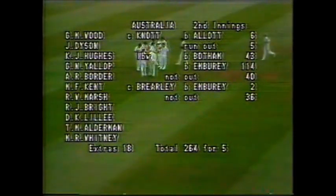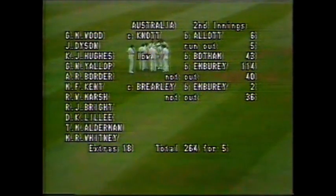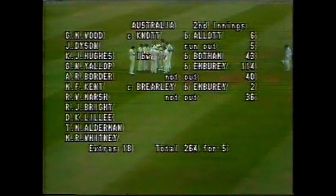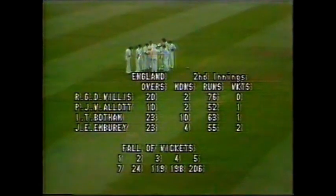So Botham has bowled 23 overs, 10 maidens and taken one for 63. He's had a go from either end so far this morning. Willis, four very expensive overs, costing him 26 runs. He bowled four no balls as well. And one way and another, no real sign of any breakthrough for England. Border 40, Marsh 36. Started at 210 for five, so they've added 54 in the first hour.